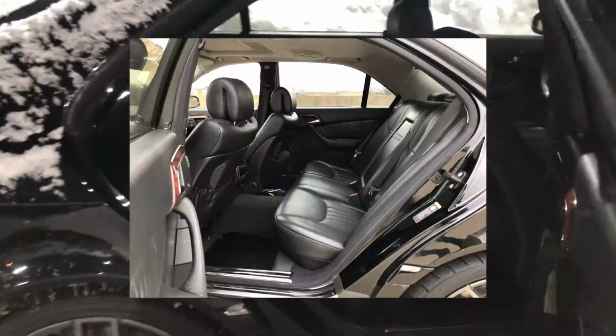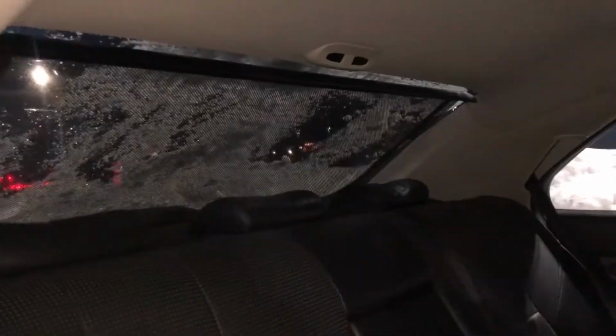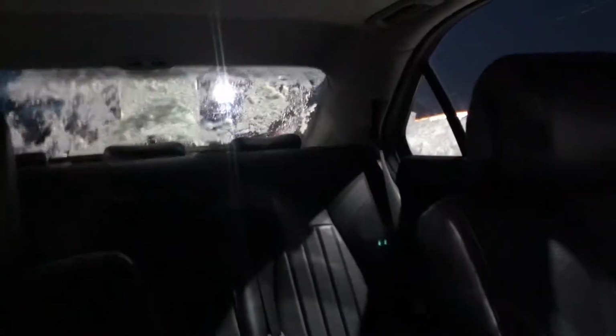Check out the interior in the back. This interior is pretty badass. You could actually close and open that window shade with the push of a button. Which button does that? This one right here. As you can see, I push that button one more time. The shade moves up by itself.